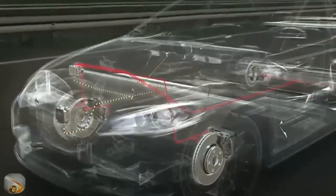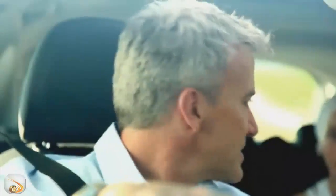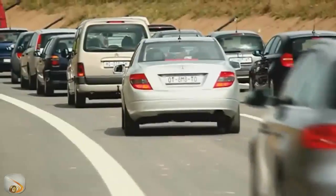In addition, the function warns the driver at an early stage, first by means of an audible and visual signal, then by a short but noticeable brake jerk. The driver is made aware of the risk of collision and gains valuable time needed to prevent an accident.